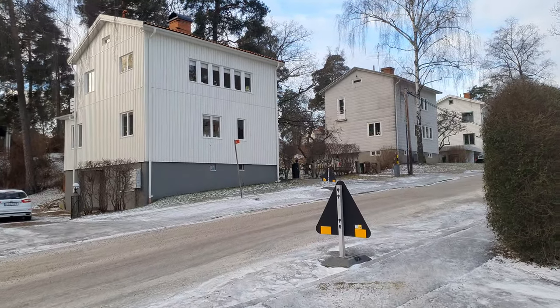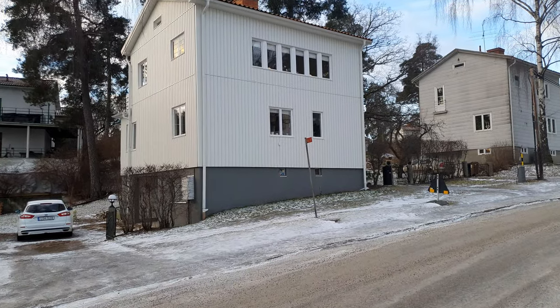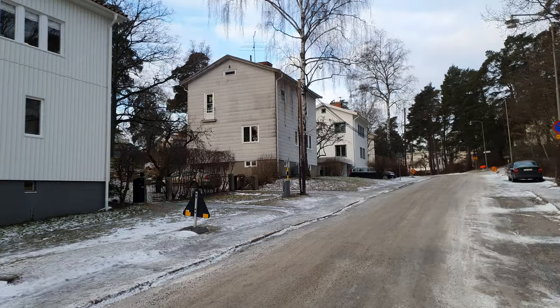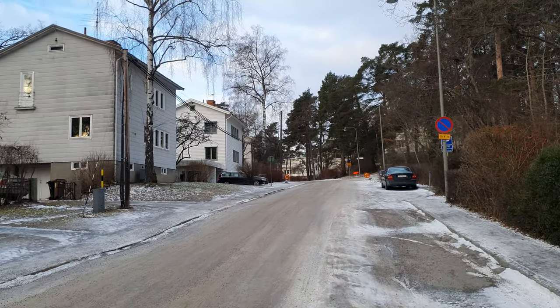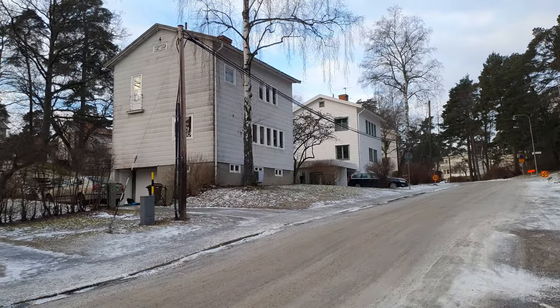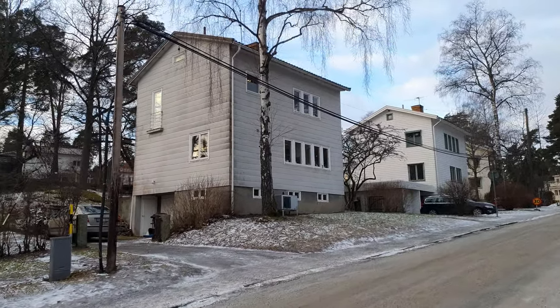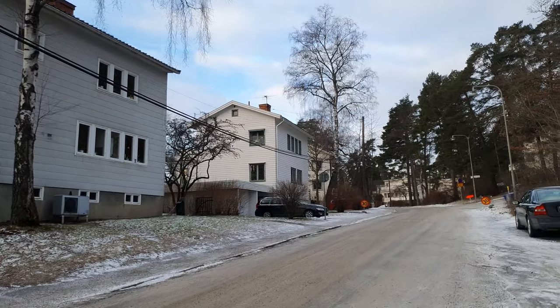So as you can see, this is a villa neighborhood. It is a so-called part of a trädgårdsstaden here in Bromma, which is a massive residential area with a lot of nature, a lot of parks, and a lot of cool houses.